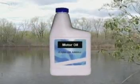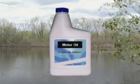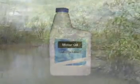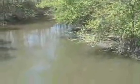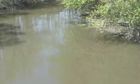For example, 1 quart of oil can contaminate 250,000 gallons of water. The oil from one motor oil change can create an 8-acre oil slick. Therefore, you should do your part to help keep our streams and storm drains free of pollutants.